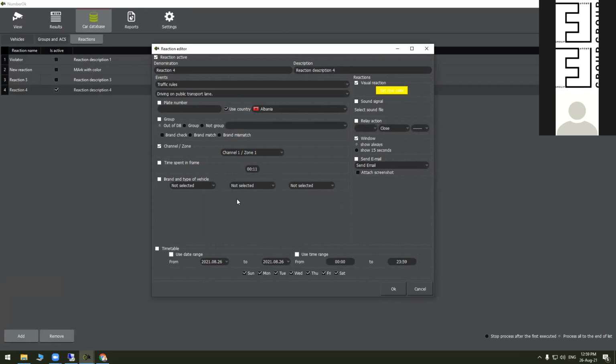Okay, and as additional filter, we could use some brand and type of vehicle. So then we need to choose all options, but not bus. We need to choose car, SUV, van, LCV, truck, but not bus. And when the vehicles will be detected on this public transport lane, we will get our reaction.